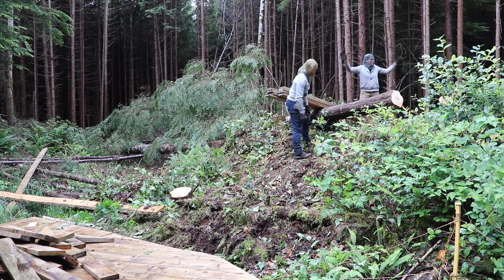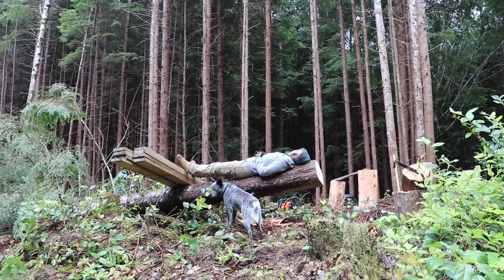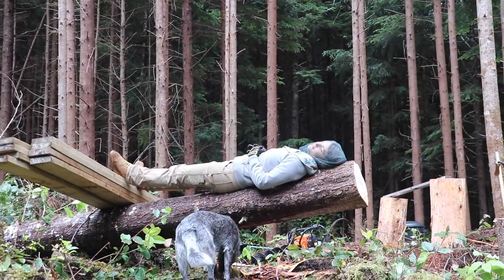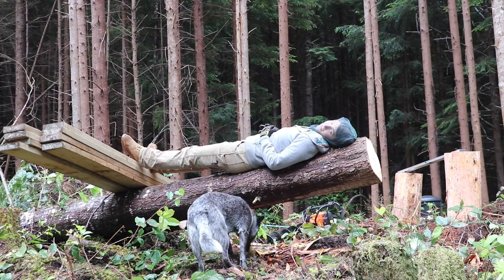Level them out. Surprise ending, we're not building a hippie hot tub, we're building a log hammock. Yeah, just wake me up when it's done. Okay, this is actually quite comfortable.